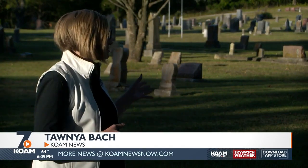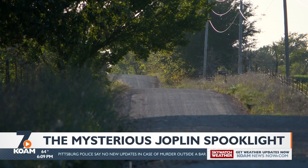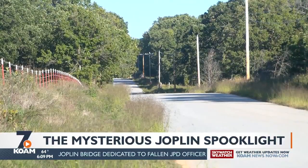The original name of the spook light was the Hornet Spook Light, named for a little village and cemetery here on the Missouri side. It was best seen around here in the 1920s and 30s, and then it migrated west into Oklahoma along 40 Road. And that's actually where the major studies were done by the Corps of Engineers, etc. Then by the late 40s and 50s, it was seen more on 50 Road, and that's what people today call Spook Light Road.